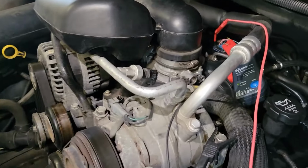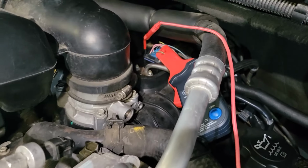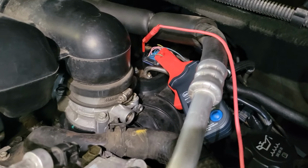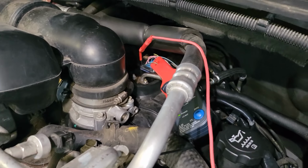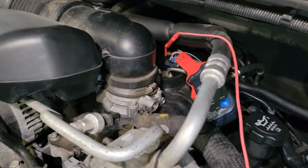Now this is the setup I was just using there. The current clamp's going around the wire. It's actually being back probed. It's the green and black, the control wire for the number 1, or number 2 injector rather.